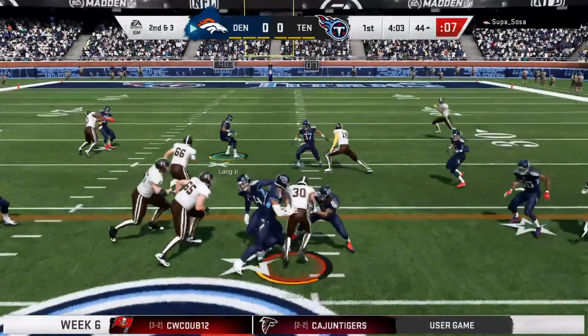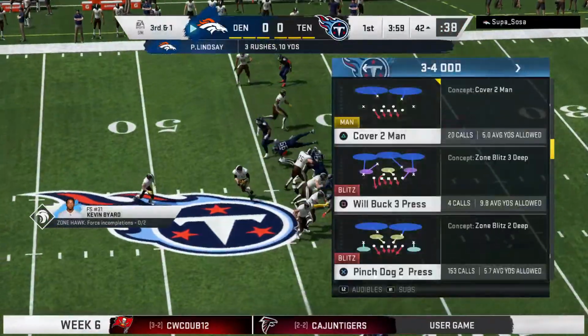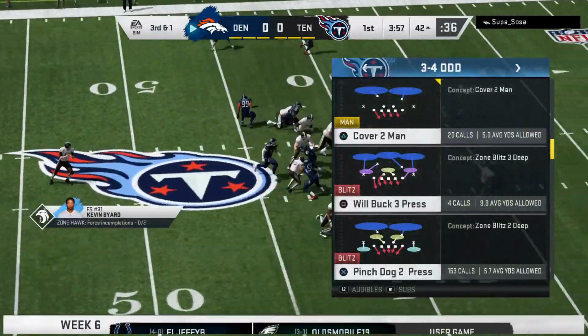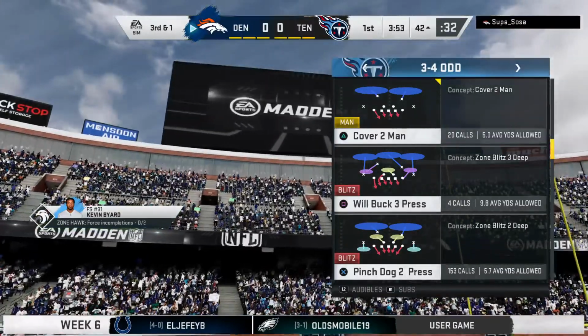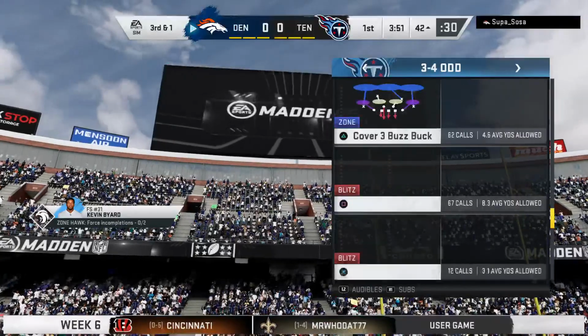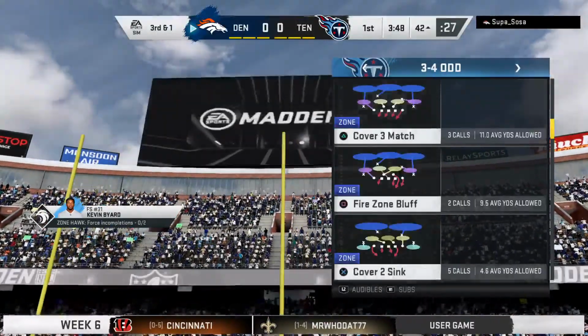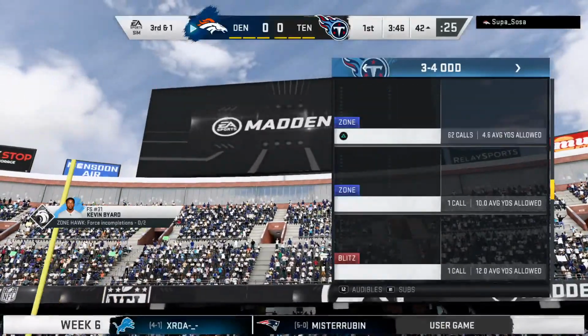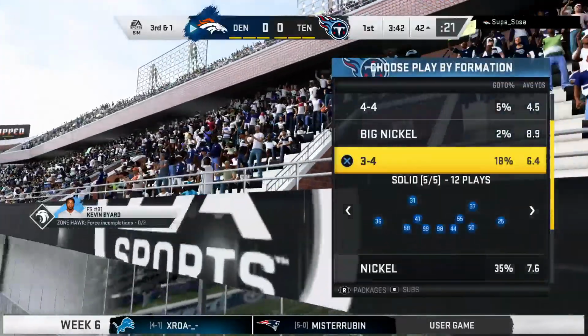Here's a give to Lindsay running right. And this won't be enough to pick up the first. A gain of 2, 3rd and 1. Well, they had that one sniffed out. Excellent run blitz. Stopped that one for a short gain. What makes a good run blitz a good run blitz? The ability to stay on task, to follow up your assignment, go to the gap you're supposed to cover, and not be deterred by anything else.